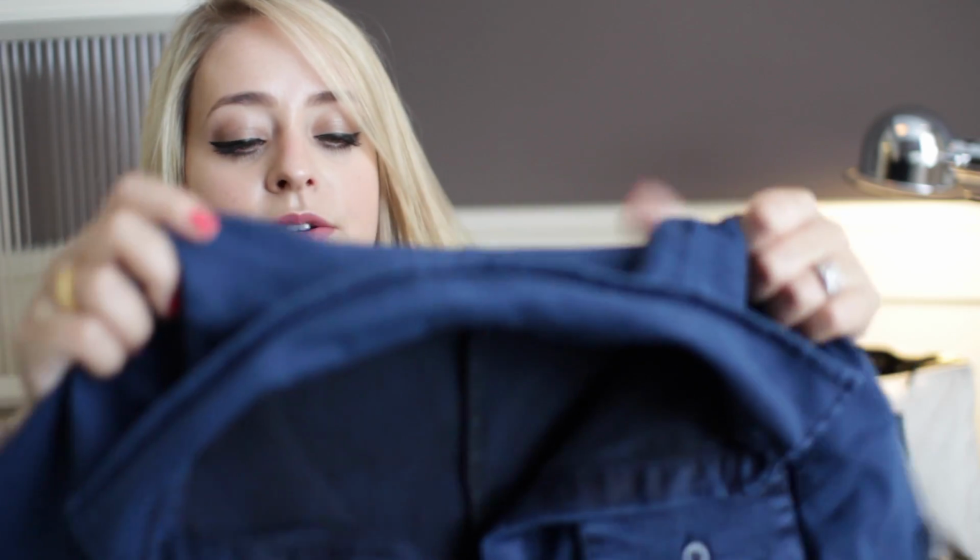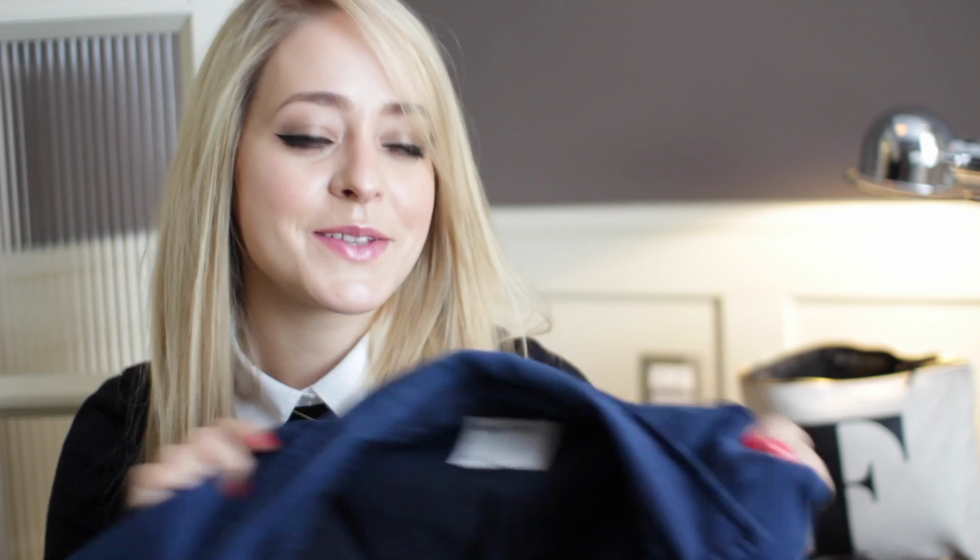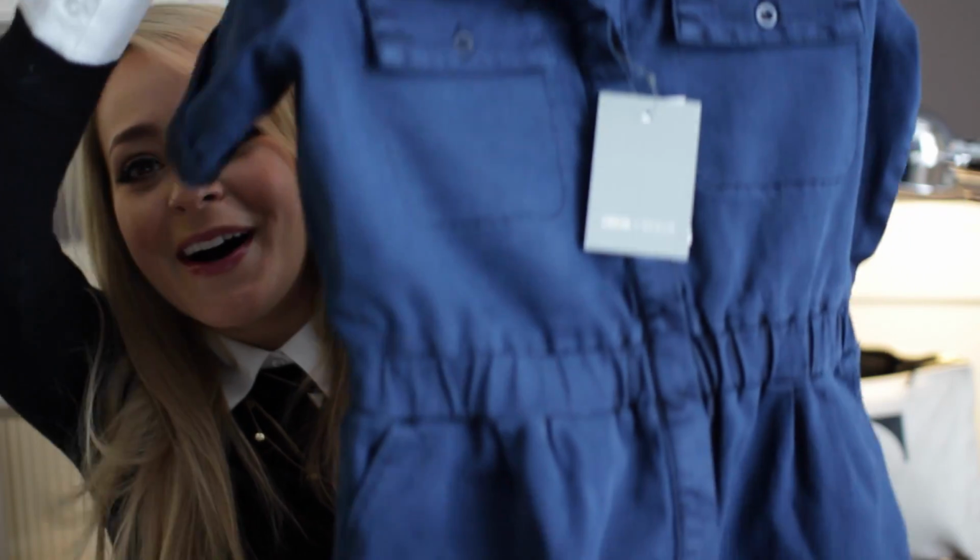And then another thing, I think everything else is actually from, oh no, there's another Vero Moda thing. This again is from ASOS, from their denim section, and it is this little dress. I'm slightly undecided on this, so let me know what you guys think in terms of whether or not this looks slightly like a nurse's uniform. I actually really like the colour of it.